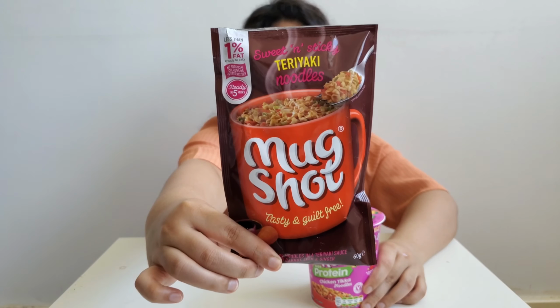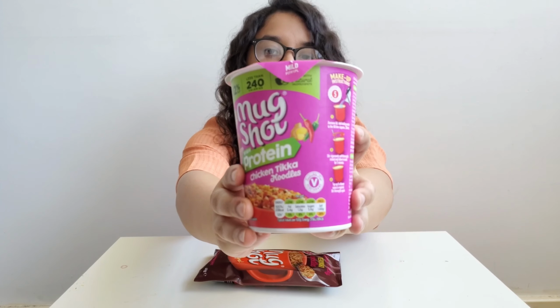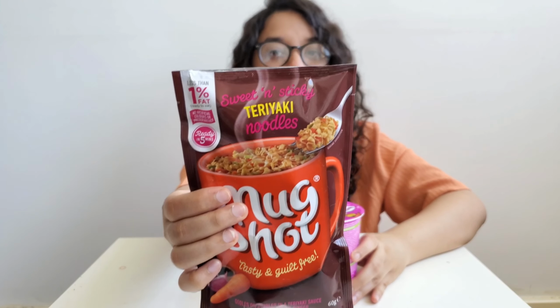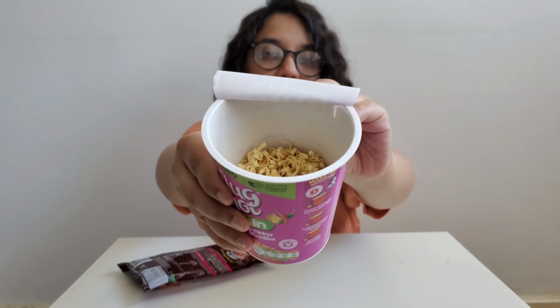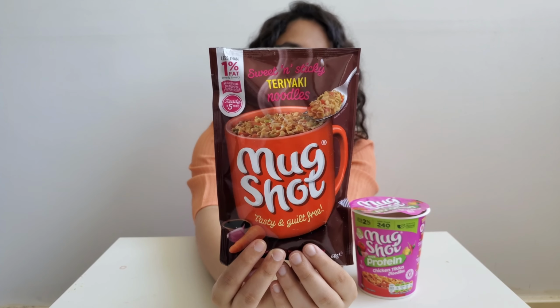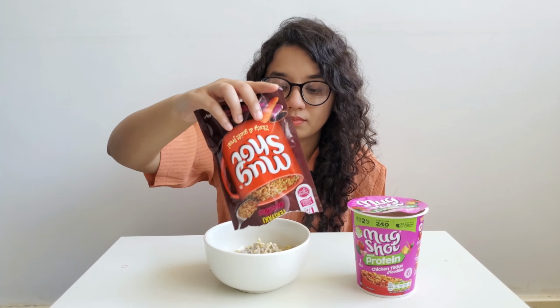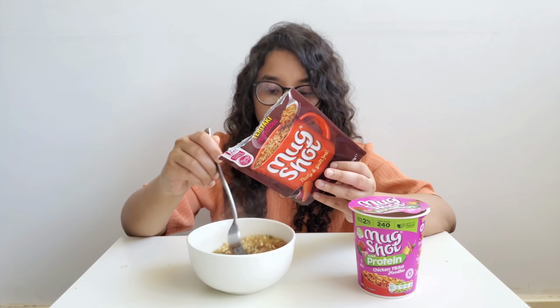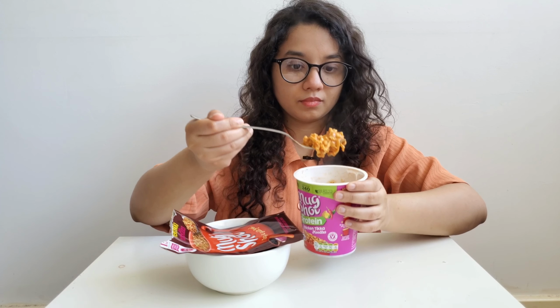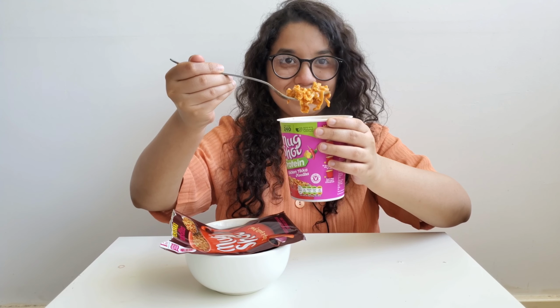So the next one we will give a shot is mugshot. So we have chicken tikka flavored high protein noodles, and this is sweet and sticky teriyaki. The flavoring is underneath the noodles. I'll be using a bowl to make this instead of a mug. And it looks horrible. It looks orange. Oh god, why does it look like that?